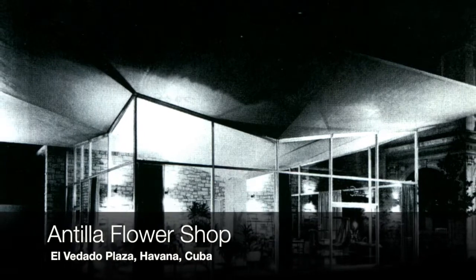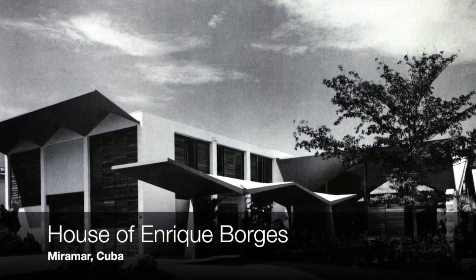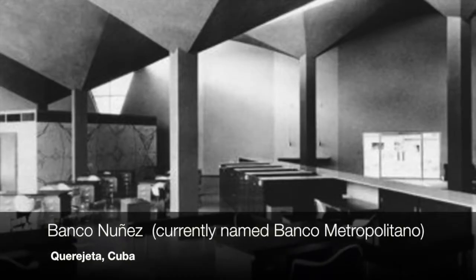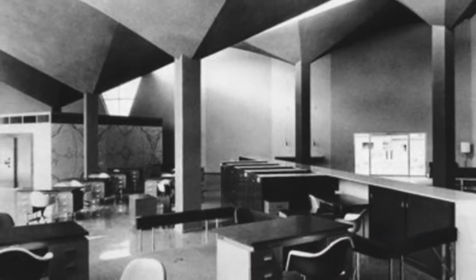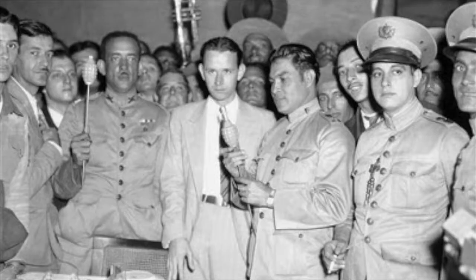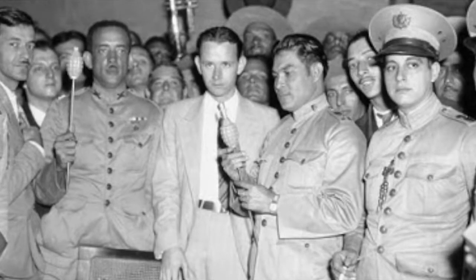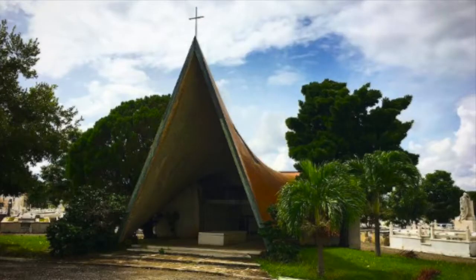These structures include the Antilla Flower Shop, the House of Enrique Borges, and a branch of the National Bank that was built in 1957 and named after the Nunez family. At the time of construction, Carlos Nunez-Galvez was an influential member of the National Bank, which was held by the Batista government after President Prío was overthrown in 1952. Under the Batista government, the National Bank was less regulated, and the Nunez-Galvez family acquired wealth during this time, allowing them to be able to construct such an elegant structure for the family resting place.